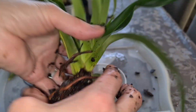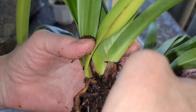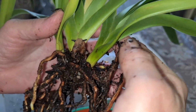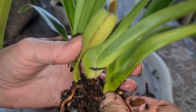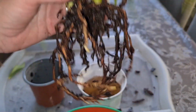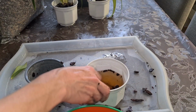So, well, decent root system, but not the best of them. And now I can see that there are really, I think, 2 plants in here. But I wouldn't want to split them up, so they will stay in the same pot. Yeah, that was that orchid. Not much to it. Just clean it up a bit.